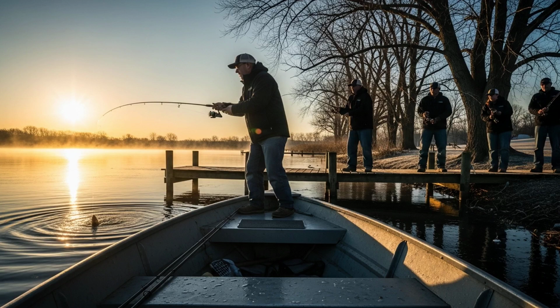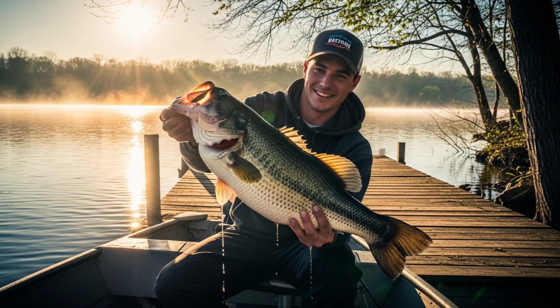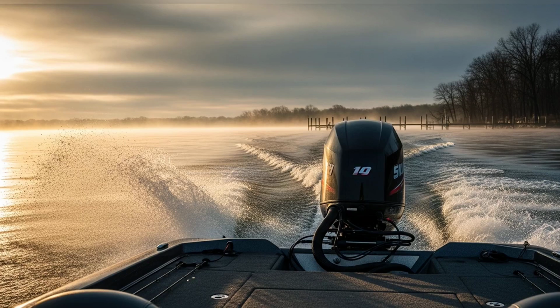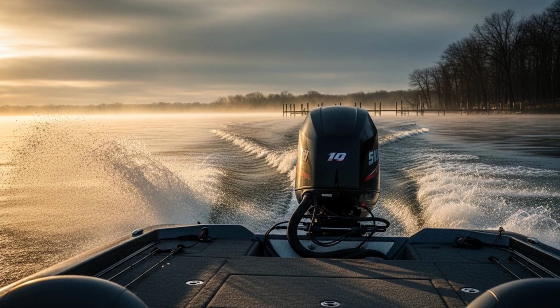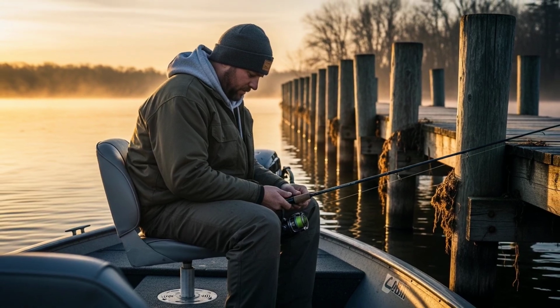The absolute danger of getting stuck in a rut. Memory fishing is the number one cause of bad days on the water. You remember that one time, 5 years ago, when you caught a massive fish off a specific dock in the spring. So every single time you launch your boat, you drive straight to that dock. You fish it for an hour, get nothing, and get frustrated.